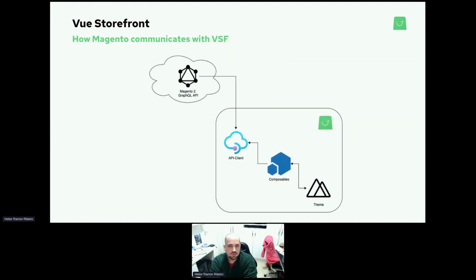So the Magento integration communicates and works in a very simple way, because we have the Magento 2 GraphQL providing the data to the API client. And the API client works with the composables, which could be, let's say, similar to a Vuex store. It's just a place where you put all the data, and the composables exchange data with the API client and provide data to the theme. And the theme will be your final store: your components, your pages, your layouts. So the idea is that your theme will request data from the composables. The composable will store the data or use its knowledge of what APIs it can call from the API client, and the API client will call those APIs from the Magento GraphQL queries.